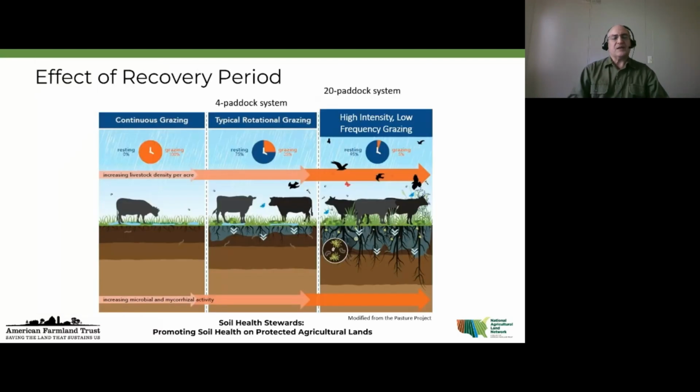So I think this was actually a CIG project initially called the Pasture Project. If you look in the lower right-hand corner, there's this Pasture Project. You can look that up online, and they have a lot of information. But I believe it came out of Minnesota.